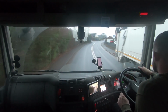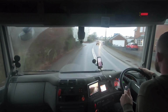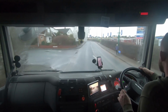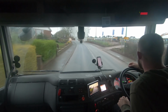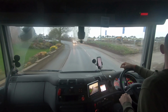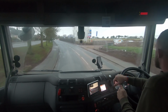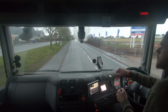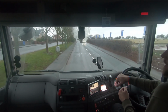There's one entrance on the right, go past that. Oh yeah, it is where I come in the 32 tonner. Yeah, it is. Don't go in the first one, go in the second one, he said. And it's better to back up, so what I'm going to do, I'm going to put my hazards on, and I'm just going to go and see someone. It's not the best place to park, to be fair, but I need to.